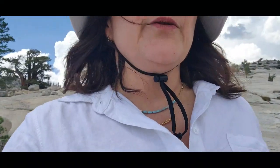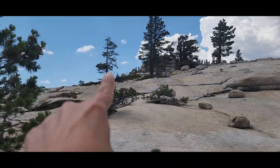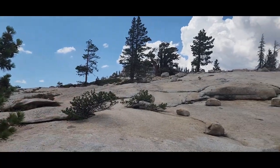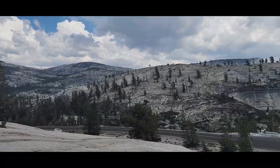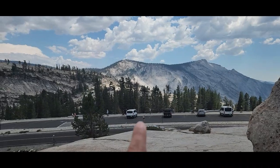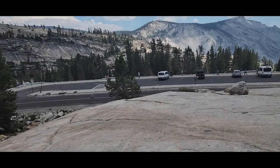We just finished a really beautiful lunch on Olmsted Point, which is off of Tioga Road. It was a lot of fun. Let me show you what you do. We were sitting up and over there. That's where we set up our camp. You can't really see it, but I'll show you the vista. Show you kind of what it all looks like. So basically what you do is you want to park across the street there in the parking lot, and then make your way across the street and then scramble up the rocks. Pretty cool.